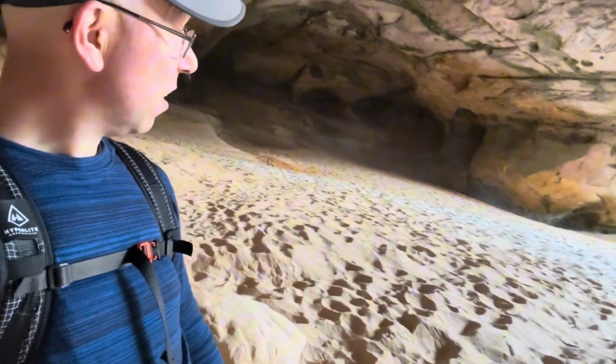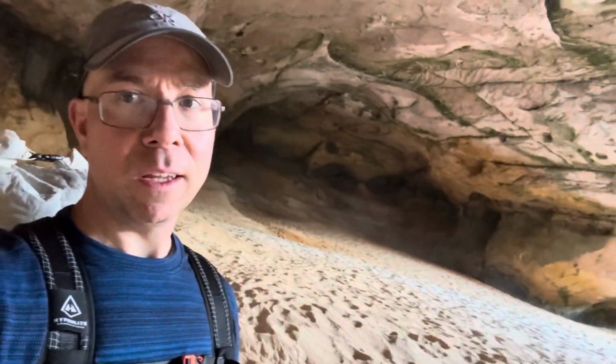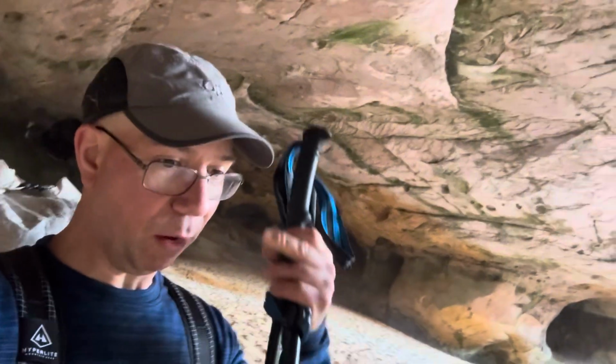I gotta tell you, this sand is hard to walk on. Except for right here, I got a little trail where the footsteps are, but there's footsteps everywhere. But it's better trodden down, makes it easier to walk. The sand is pretty deep in places. Your foot sinks with every step.